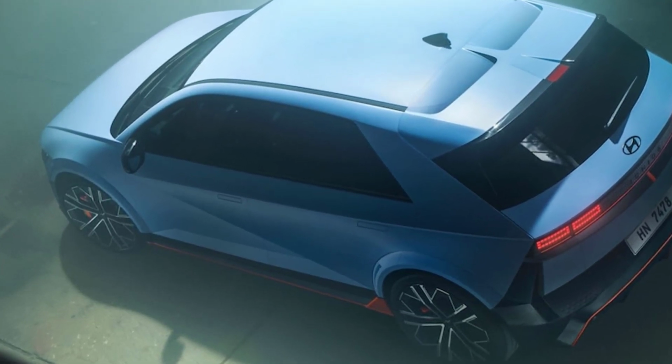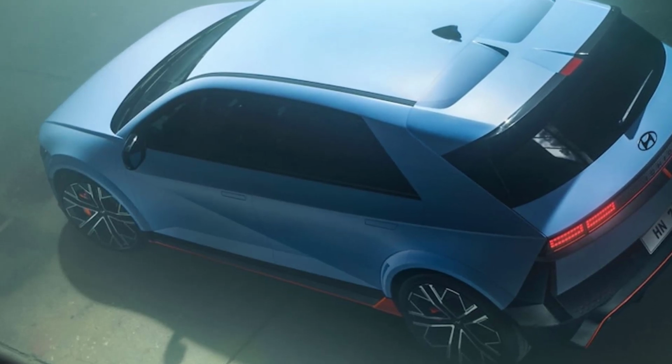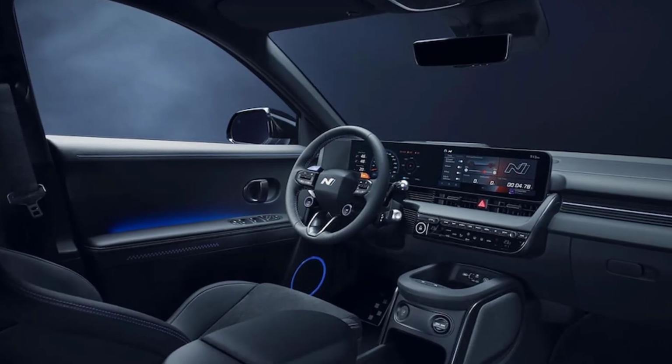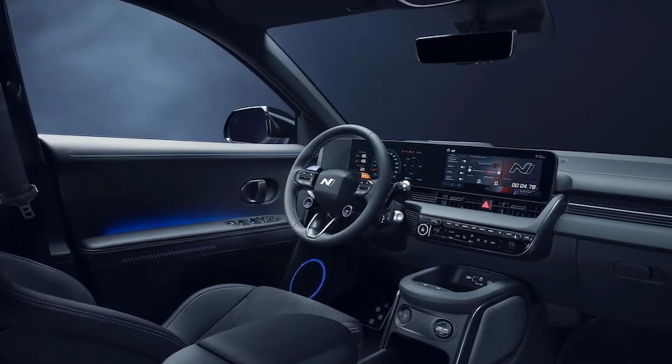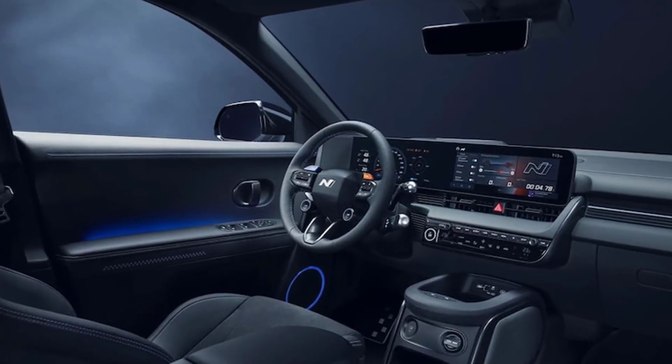From the outside, the Ioniq 5N's upgrades appear to be fairly conservative, which is more a testament to how good the base SUV's setup is for aerodynamics and handling. The N is lower, wider, and gets larger lightweight, forged 21-inch aluminum wheels wrapped in Pirelli P Zero 275/35 R21 tires.